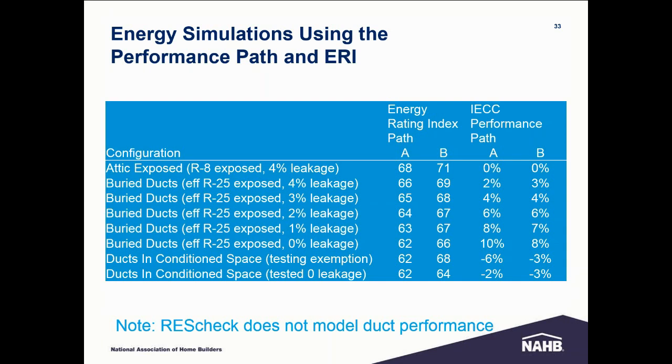But if you take that same house that just barely passed with the attic exposed duct, the very first one, 0% right on the margin, and you bring those ducts from outside conditioned space to inside conditioned space using the IECC performance path, they all fail. Whether it's tested to zero leakage, or whether you took the testing exemption, with the performance path, they fail. And in the case of the testing exemption with software A, it misses by 6%, so not a trivial amount. So where I'm going with this is, if you're going to use the performance path, you might not want to consider those ducts in conditioned space. You might want to model them as if they're deeply buried ducts, and you'll probably come out ahead.